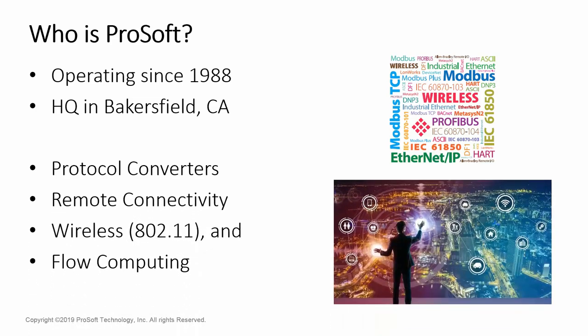And we also have a bunch of products and solutions to extend your connected enterprise. This includes remote connectivity. That's the focus of today's webinar, where we're going to talk about both the remote connectivity and the products in that portfolio that allow you to create the secure managed network to communicate with your remote assets.